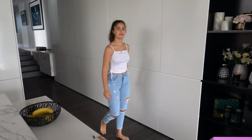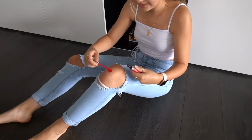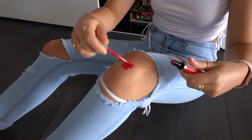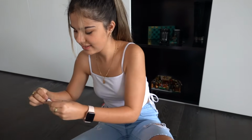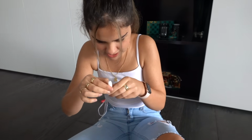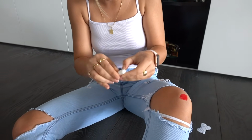Okay, so I was walking and I fell over and now I have a big scrape on my knee. So what I'm gonna do is I'm going to get some Band-Aids and a tampon and I'm going to unwrap it. And I don't know how you do this, but how do they even do that?